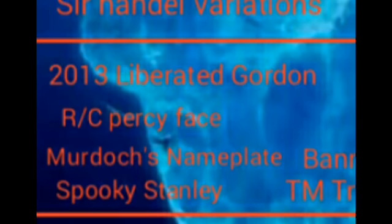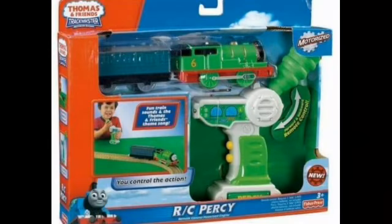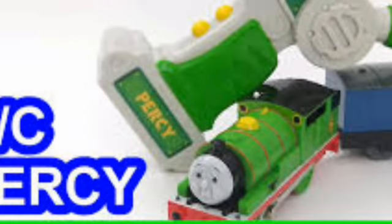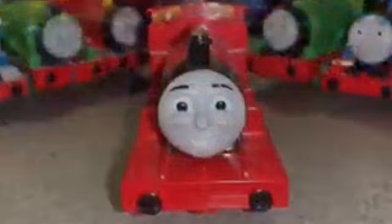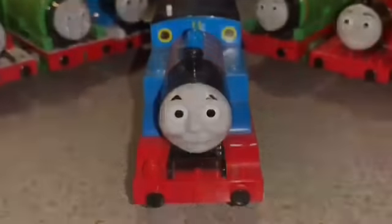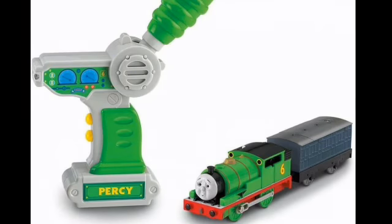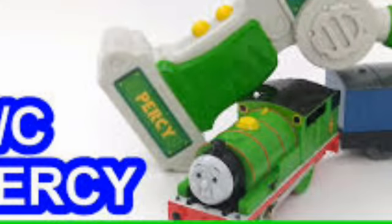R.C. Percy face. The Fisher-Price R.C. Percy has a smiling face, while the original Hit Toys has a tired face. This is interesting because all the other RC engines had the same or a fairly similar face to their older counterparts. Probably this was done due to budget cuts. Also, the Hit Toys prototype has the correct gold dome and whistle, but the product has inaccurate yellow ones. This was fixed later on the Mattel version.